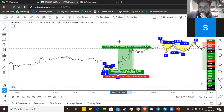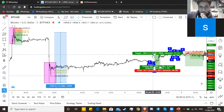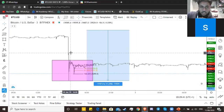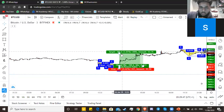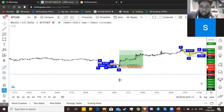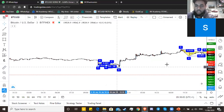I personally took it up to kind of halfway of this imbalance, right? It might not be clear on your side of Zoom, but basically around this point here, which did line up with this wick here. So that was a decent 360 pips, right? And again, this was in a space of 4.5 hours roughly, right? So again, repeat that.